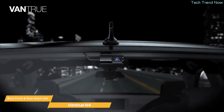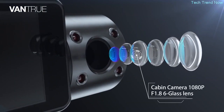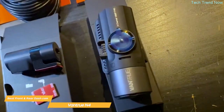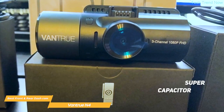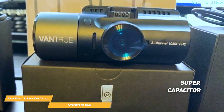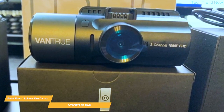The N4 is a triple-channel dash cam, which offers a 155-degree front camera, 165-degree inside camera, and 160-degree rear camera. It can simultaneously monitor the front, rear, and interior of your vehicle while providing audio. This camera is powered by a supercapacitor built to survive extreme weather conditions from 14 degrees Fahrenheit to 158 degrees Fahrenheit, making it ideal for extreme hot weather or cold weather areas.